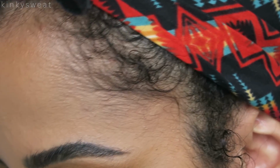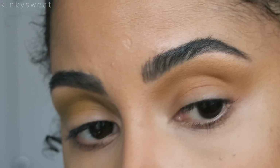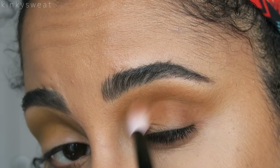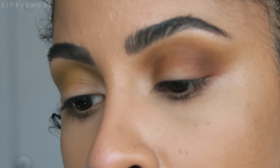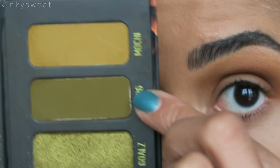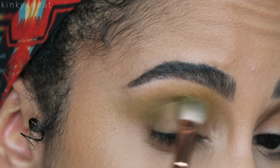Let me see here. I think I'm gonna go polka dot. I'm gonna go polka dot with my number 4 and just start placing it into the crease and also the outer corner. Now with my 227, I'm taking the shade Fire OG. I'm gonna start placing that also on the outer V and crease.